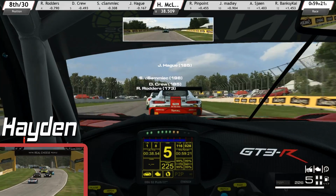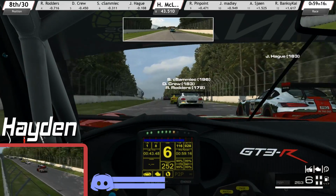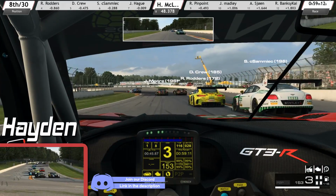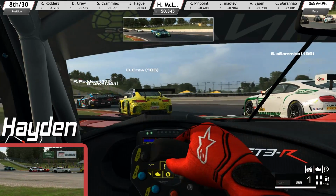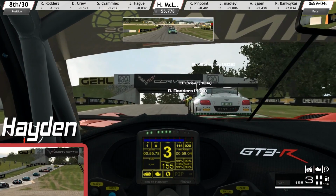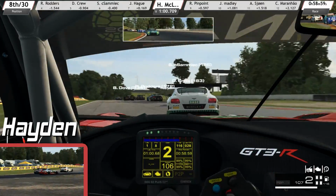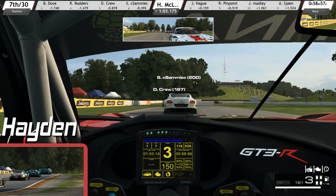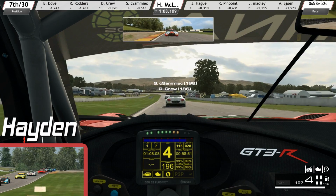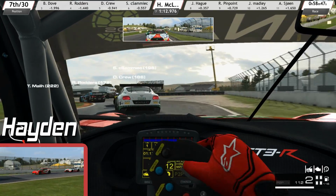A nice difference between the Corvette and the Porsche is that the Corvette has a higher top speed, so we can challenge for positions much easier as we go down the inside of Rigel, I think. So he's still on our outside. Almost runs into the back of Sam. He's still on our outside, and now he pulls in behind us. So we regained that position, and now we are on the hunt for Sam.